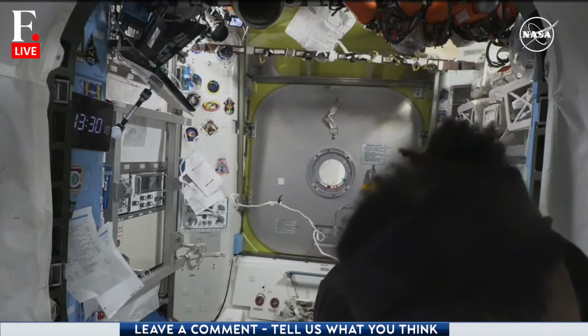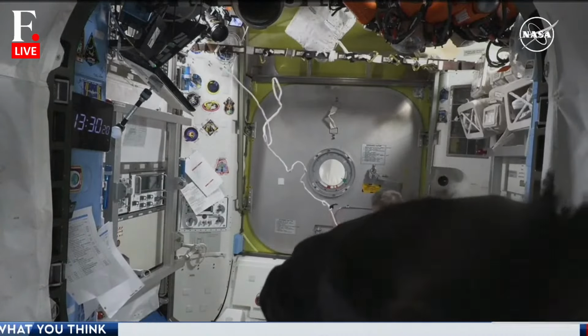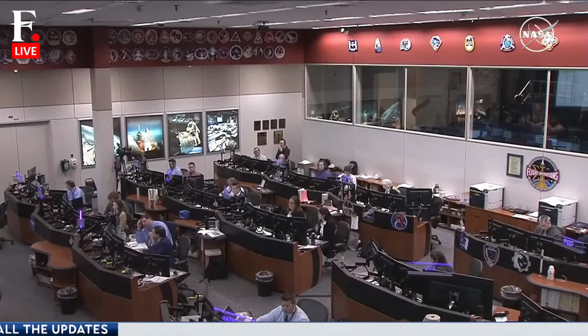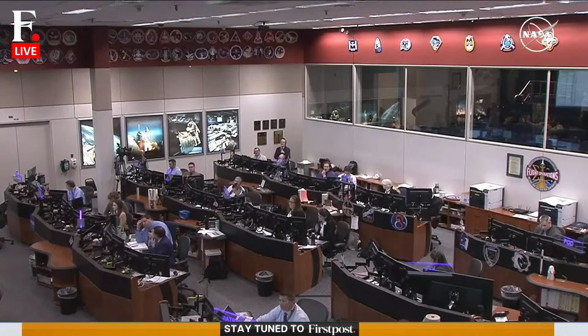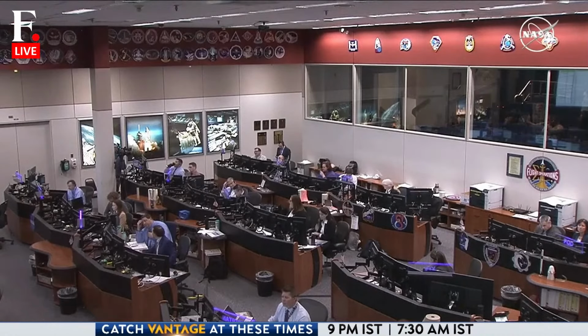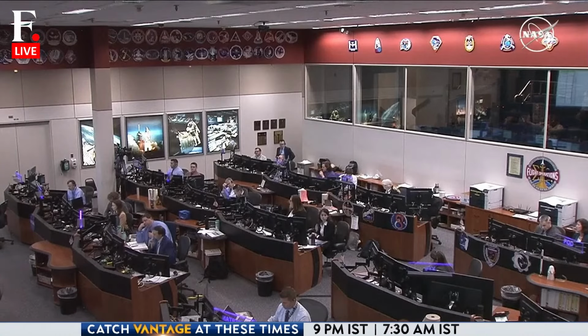NASA astronaut Steve Bowen, who was serving as today's ground EV or spacewalk communicator, just handed over to NASA astronaut Matt Dominick aboard the International Space Station to continue taking the crew through the repressurization steps before they open the hatch between the crew lock and equipment lock portion of the Quest airlock.